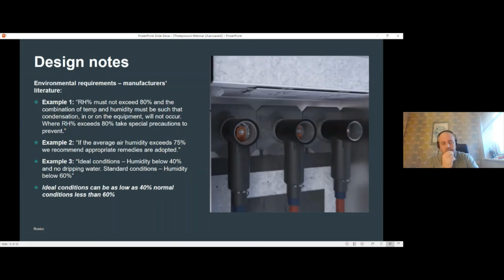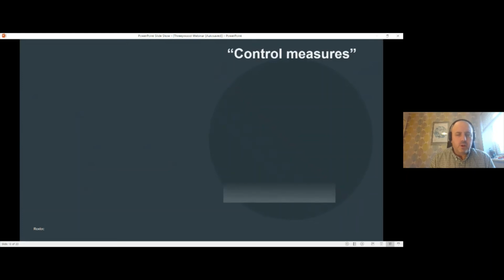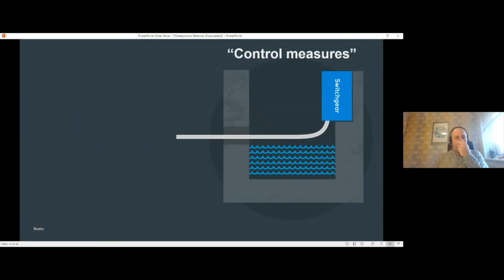I think it's really important to understand the manufacturer is trying to give you the correct steer to get the best from their equipment, but just take note that those levels may be significantly lower than the standard. We mentioned control measures, and control measures are a funny thing for me.